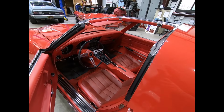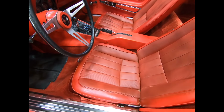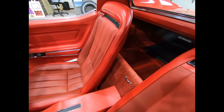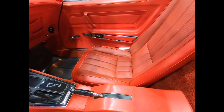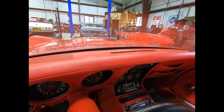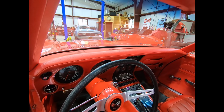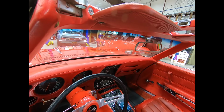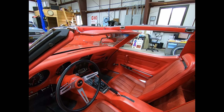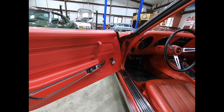I'll open the car up and show you the interior. Original seats, original carpets, door panels. There's a dash pad. When I rebuilt the clock, naturally I had the right side dash pad out of it. The windshield frame in the car is beautiful, always an item of concern in these C3 cars.